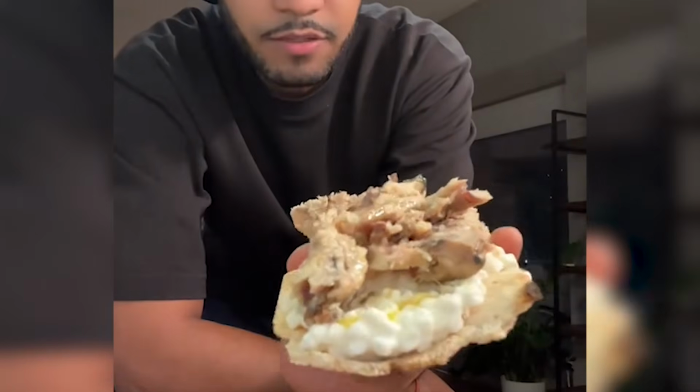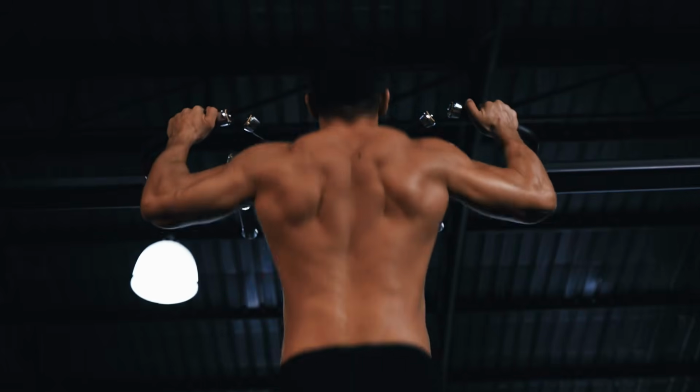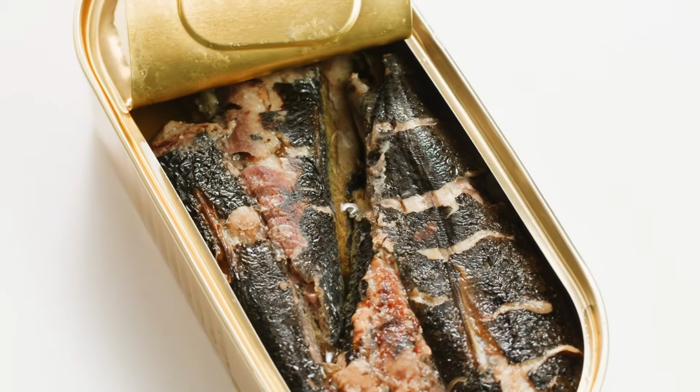Every item on this list is leucine-rich. Every item on this list is complete protein. None of them require a stove. The men who are ahead of you in the gym figured this out. They stopped making excuses about not having time to cook. They opened a can. They moved on.